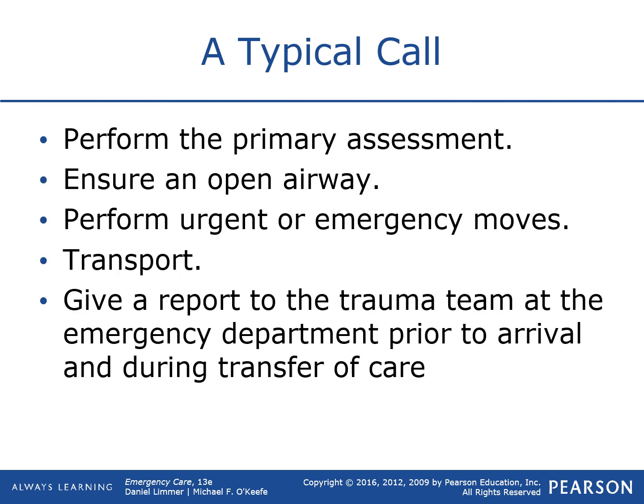As far as treatment of these patients, once you get the scene safety, you want to do your primary assessment, make sure they have a good airway, perform your urgent or emergency moves. If you remember that from lifting and moving, if you need to move the patient, you move the patient. So we discussed that at length with lifting and moving for urgent or emergency moves. Then transport. Notice we aren't doing our secondary, we aren't doing our vitals, we are transporting, then doing the rest on the way to the hospital. Time is of the essence there.